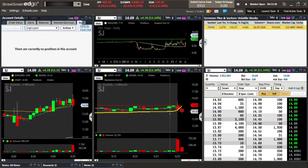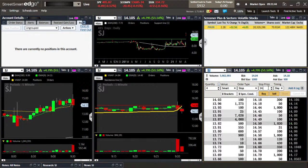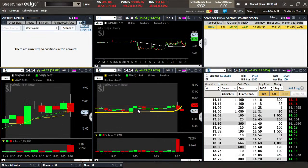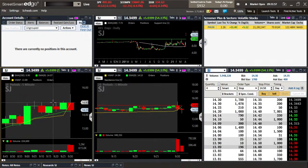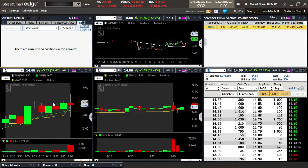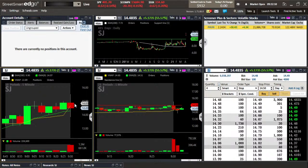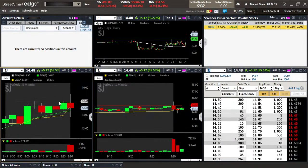Waiting for SJ over this 1450 level. Let this 5-minute candle close so we can kind of see the action on the day. We'll see if it can get back up here. 14. Let's see what it can do. Wow, it got right back up. Alright, this may be a nice little entry section here. So we're looking for that 15, top side of this is the $15 break.